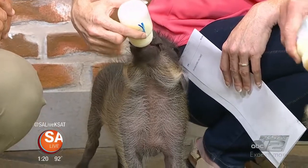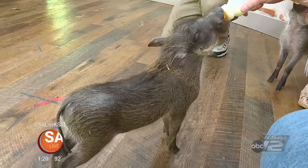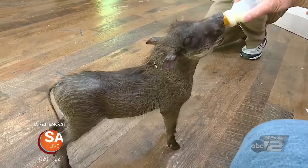And a couple more creepy crawlies do we have, or is this a... Yeah. We had the snake. That's right. But now warthogs are a really neat animal.